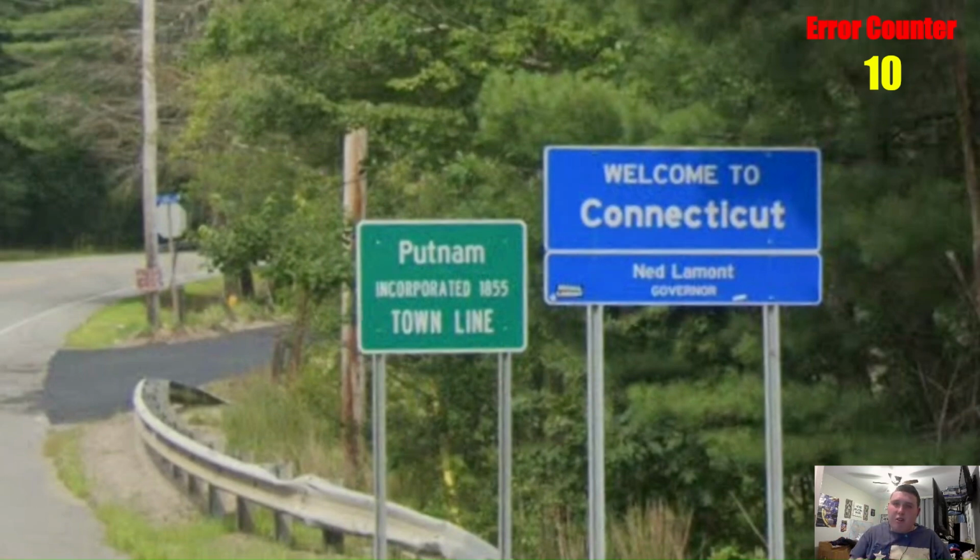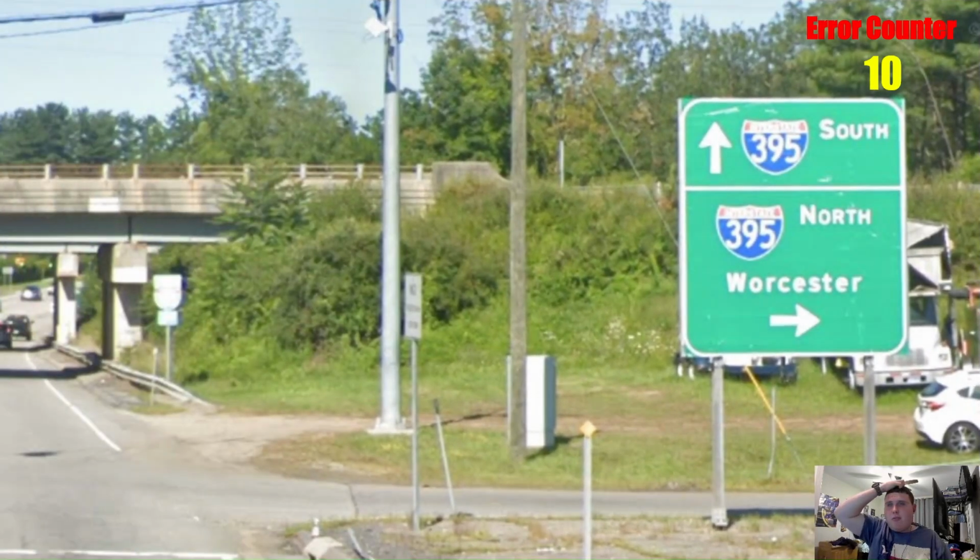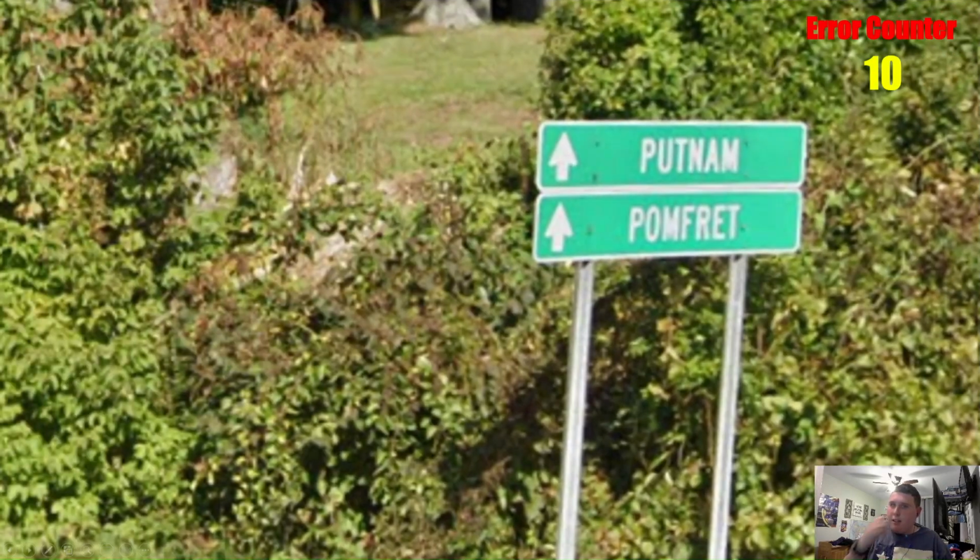And then further up the road, we're now entering back into the state of Connecticut with great signage, but a bad welcome sign. And then here we are meeting with Interstate 395, and like I said, we just get 395 North Control City here, 395 South is on the other side of the bridge.